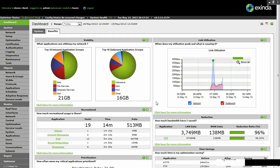We've also got visibility of some things that you may not want on your network, such as recreational applications, games, peer-to-peer, instant messaging, and very quickly we can see that there are 12 hosts doing peer-to-peer applications. So it's something that we might want to look at. So that gives you the visibility of the network.